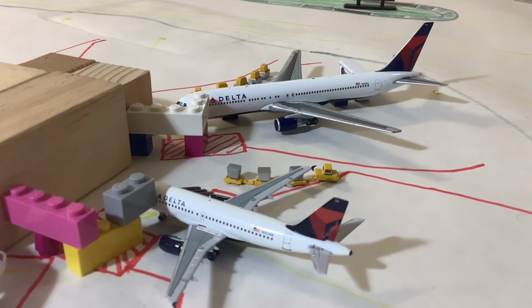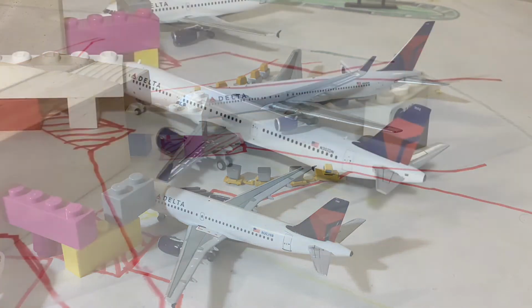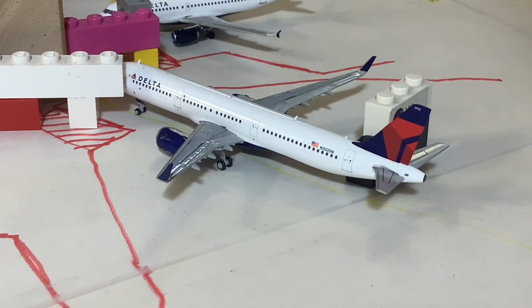And then our second aircraft here is the Delta A319 by Aero Classics. This one came in from New York JFK, and it'll be heading out to Missoula. And right next to the flight in from JFK, we have the flight in from LaGuardia on the Delta A321. So that's a little bit interesting there. It was just kind of a coincidence that I put those two right next to each other.